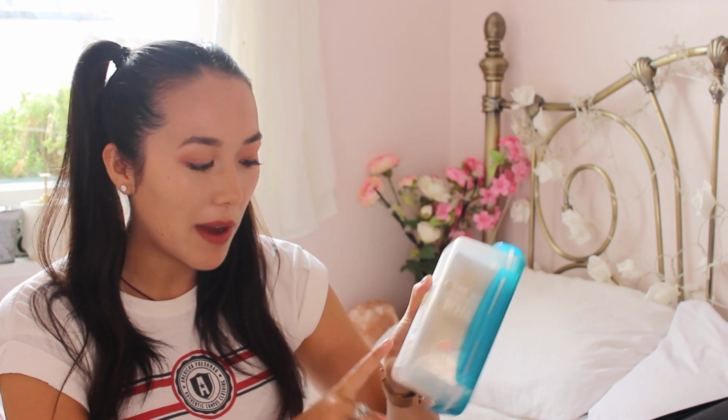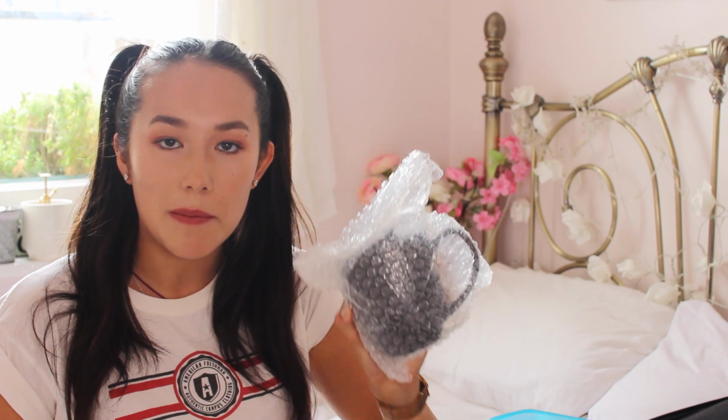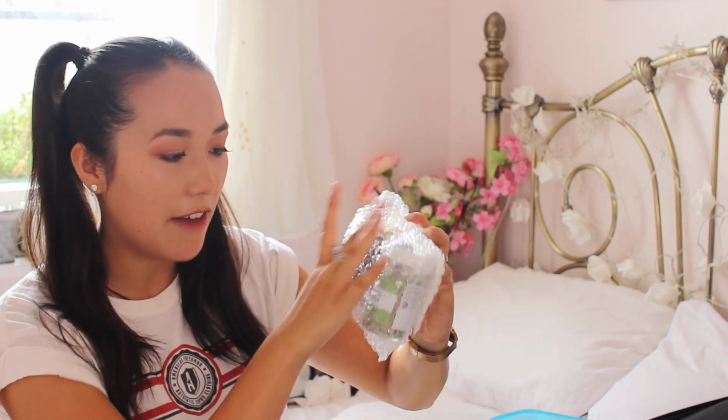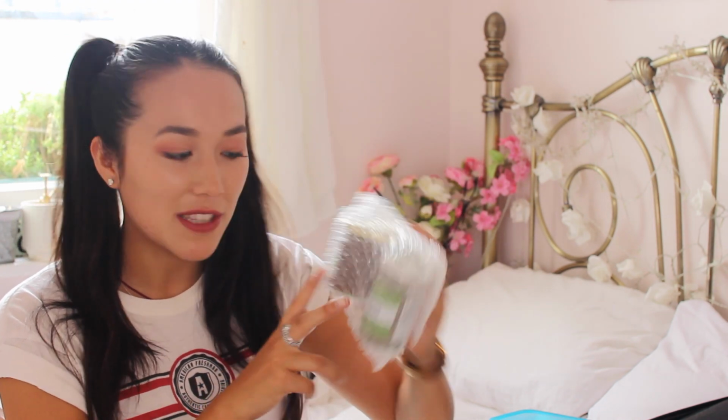I have another bigger Tupperware which has drawing pins, which are really useful for sticking up photos, and baking powder, bicarbonate of soda, which is really useful for getting out stains. Inside the bubble wrap I've got my mugs, and I've put garlic salt in there to be space efficient, and then I have mixed herbs and some miso paste because I'll be making noodles, and mixed herbs goes with everything.